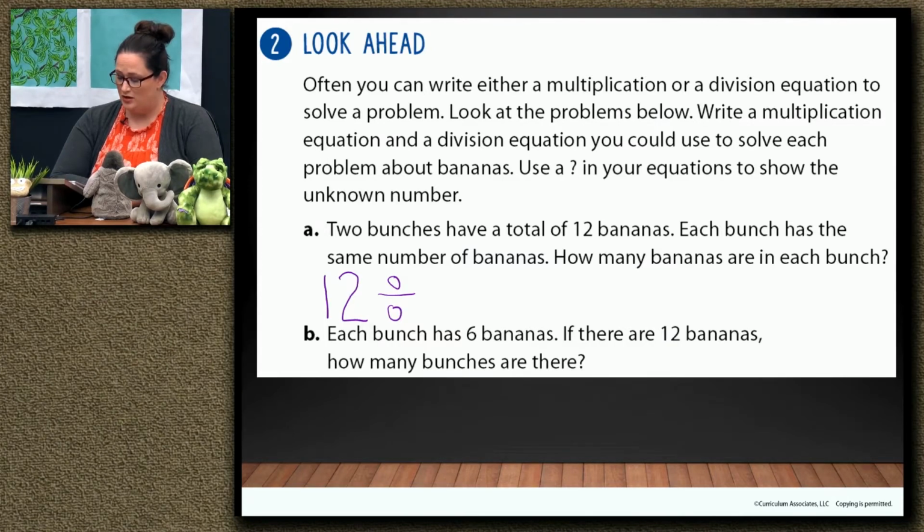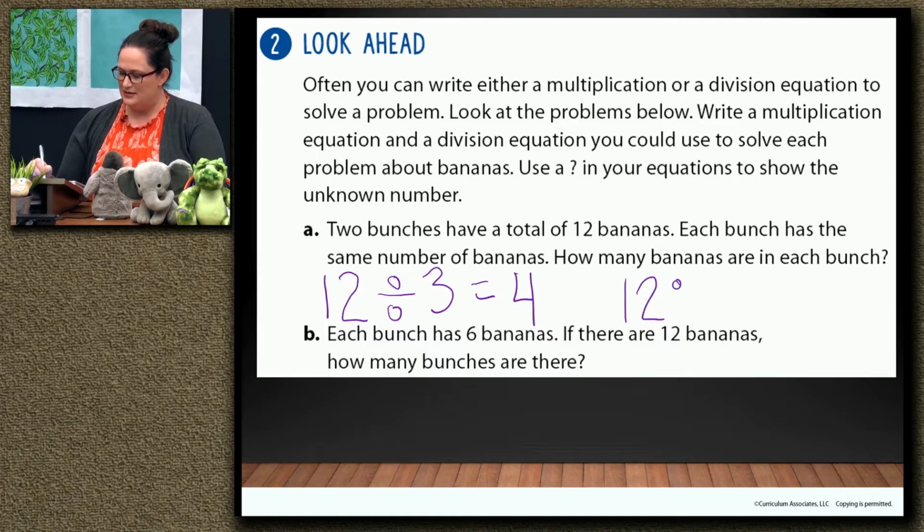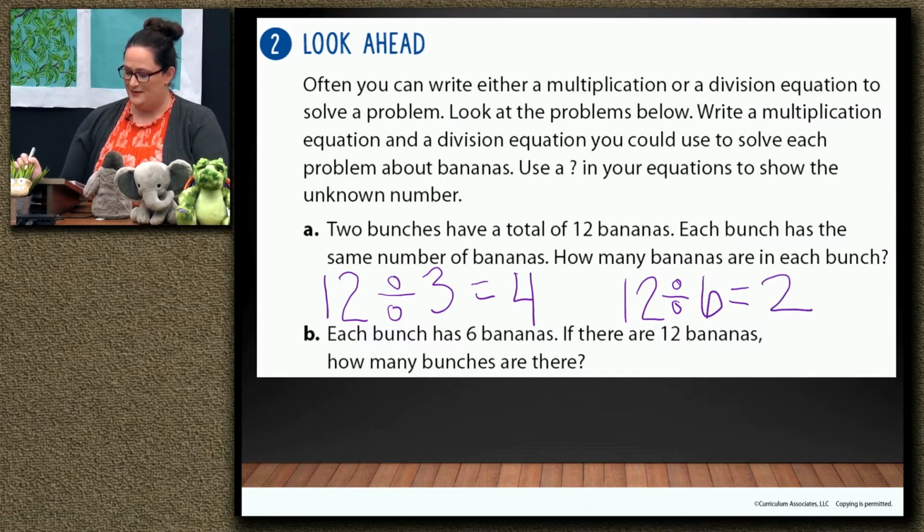I think so. We have 12 bananas and we have three in each bunch. Friends, how many bunches of banana are we gonna have? 3, 6, 9. We're gonna have 4 bunches of bananas. Or what if we did 12 bananas and 6 bananas in each bunch? How many bunches would we have? 2. We'd have 2 bunches of bananas.